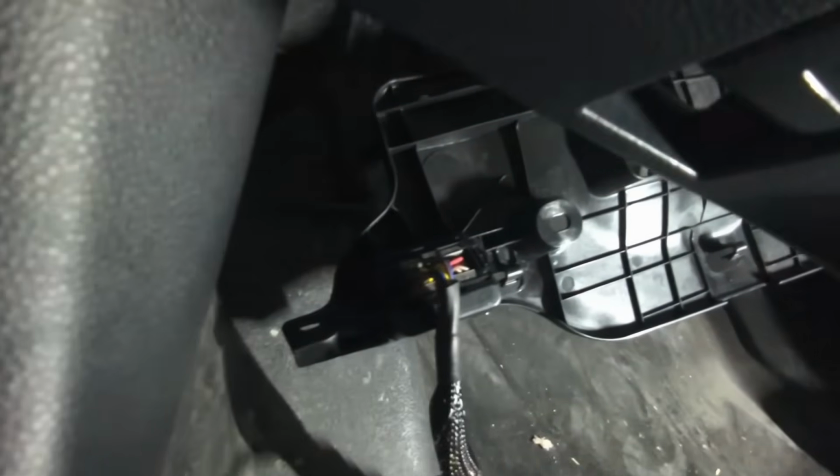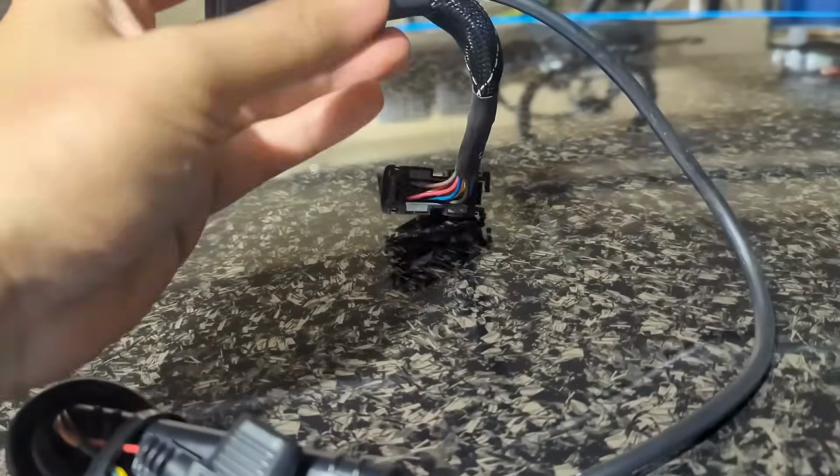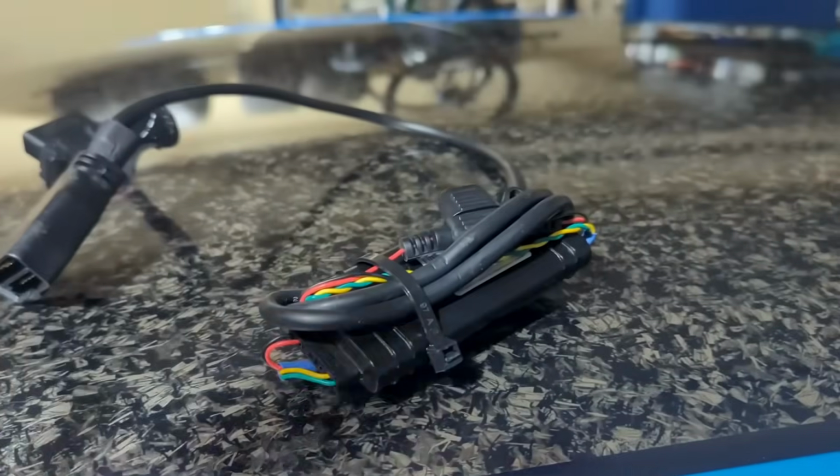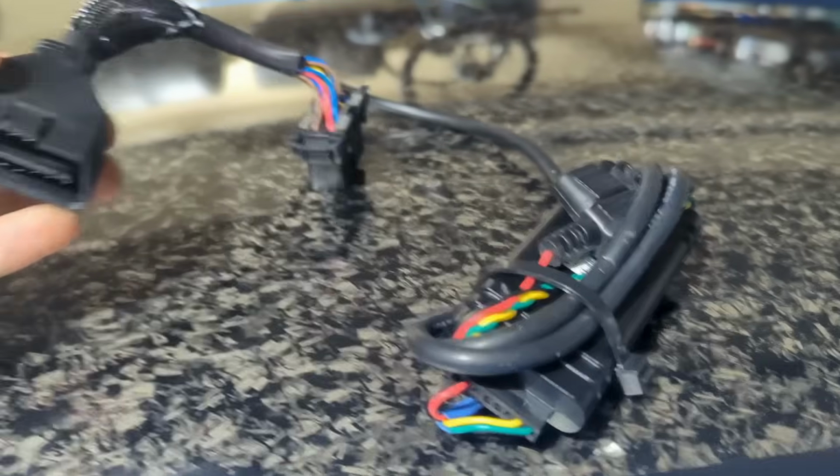There's a video circulating around the internet. The guy bought the car cash and found out someone installed a tracker or GPS. He bought the car from a Toyota dealer. In this video I want to give you a couple of tips on how you can find a tracker in your car.